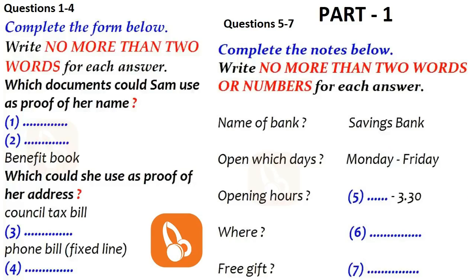The test is in four parts: part 1, part 2, part 3, and part 4. Now look at part 1. Part 1. You will hear a telephone conversation about opening a bank account. First, you have some time to look at questions 1 to 7.